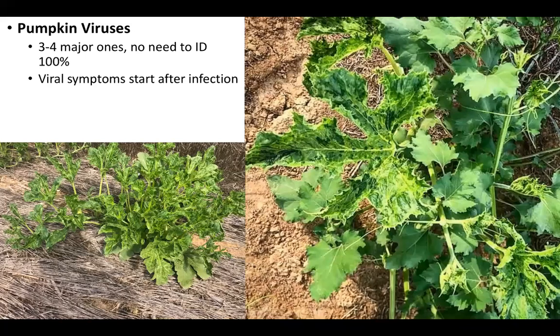The crop that really has had a problem, and this has become more and more evident in the last couple of weeks, is pumpkins. There are 3 to 4 major pumpkin viruses that we see here in the Commonwealth, and there's really no real need to identify 100% which one it is. A lot of times when we send them off for testing, I've seen as many as 3 different viruses in the same field. So a lot of times you'll actually have combinations out there. But they all act pretty similar. They're all managed in a similar way.